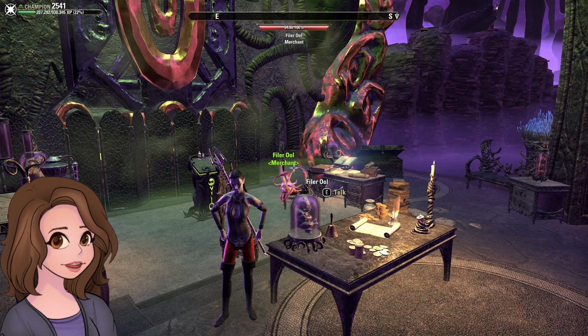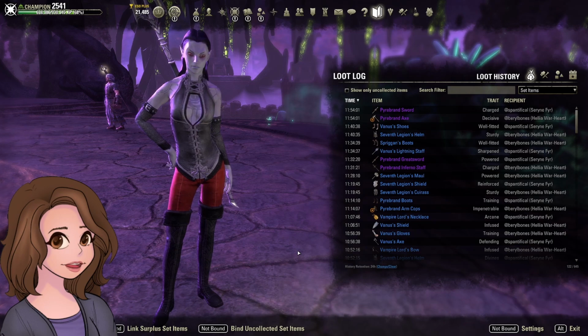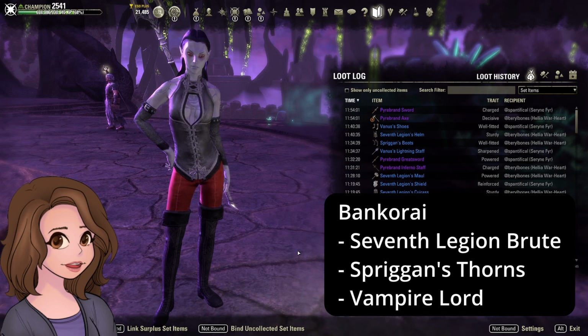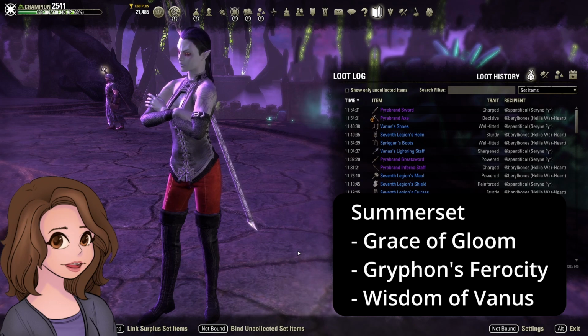Let's go run an arc of Infinite Archive and see what gear is dropping. The gear changes every Tuesday as well. Okay, we've just completed a couple arcs of Infinite Archive, and this week we have gear dropping from Bankorai. That includes 7th Legion Brute, Spriggan's Thorns, and Vampire Lord. And Somerset. That includes Grace of Gloom, Griffin's Ferocity, and Wisdom of Vanus.